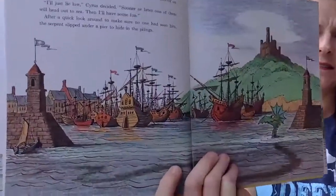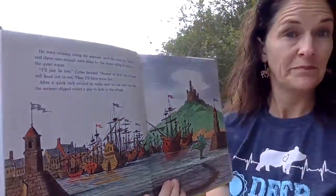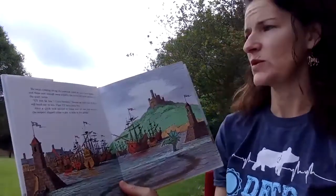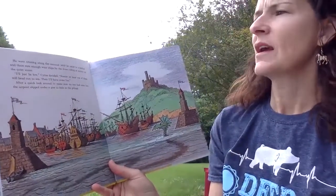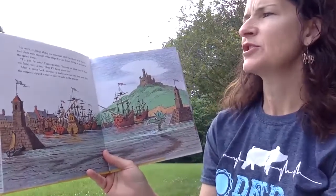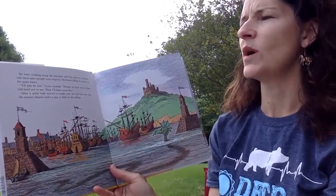Look at this. Where did he go? He went cruising along the seacoast until he came to a harbor. A harbor is a place where they dock ships. And there sure enough were ships by the dozen riding at anchor on the quiet water.